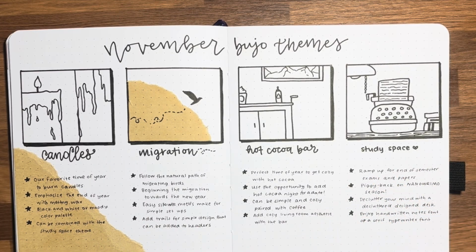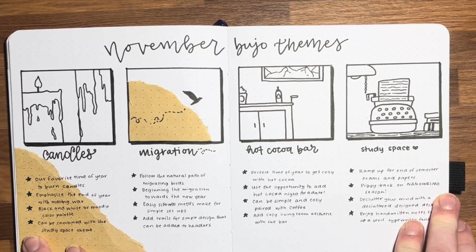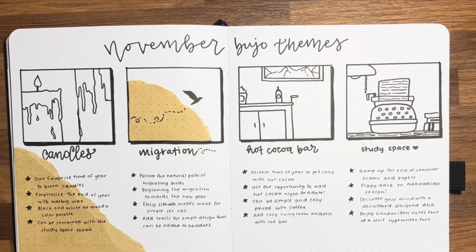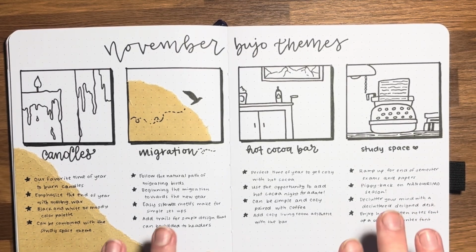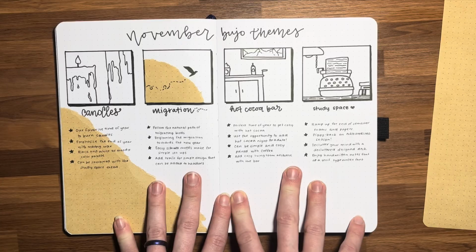Maybe you have that same idea of the study space, declutter your living room aesthetic in your bullet journal, and maybe that will help declutter your whole space in your own home. So things like that are why I like this theme for November.